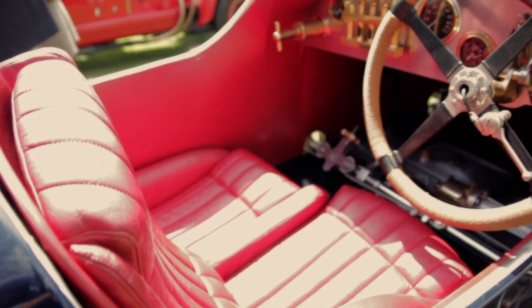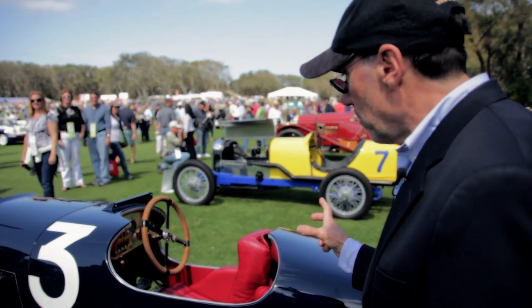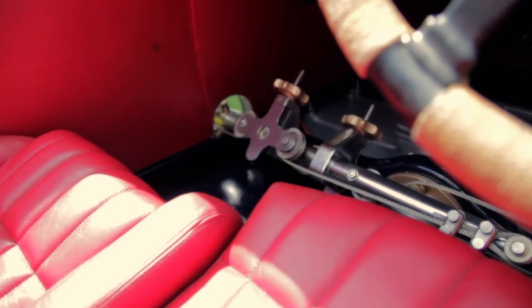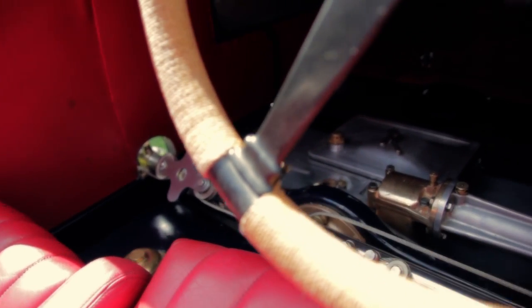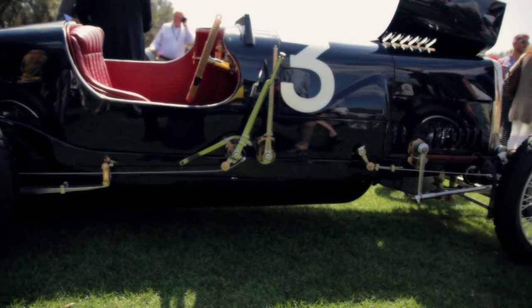It was originally a sedan, and when Captain Easton converted it, he lowered the steering wheel. And Aston Martin race cars have the accelerator pedal in the middle. So when he lowered the steering wheel, the accelerator pedal ended up on the left. So they put a horseshoe pedal in that circles around the steering wheel. And the car is so low that you're sitting there and laying down almost in the car.